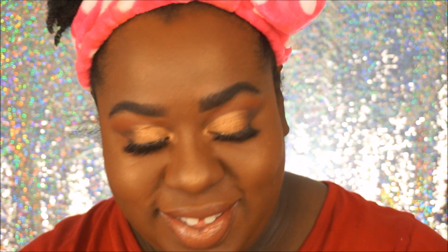So, going in with the ABH Mini Lipstick in Latte. Just gonna put this. This is really weird. Wow. That actually looks really good. Okay. Do the lip gloss under the lip liner and the lipstick. I'm digging it. That way it doesn't look super glossy, but it's not super matte either. You know what I mean? I'm really feeling that little combo right here.